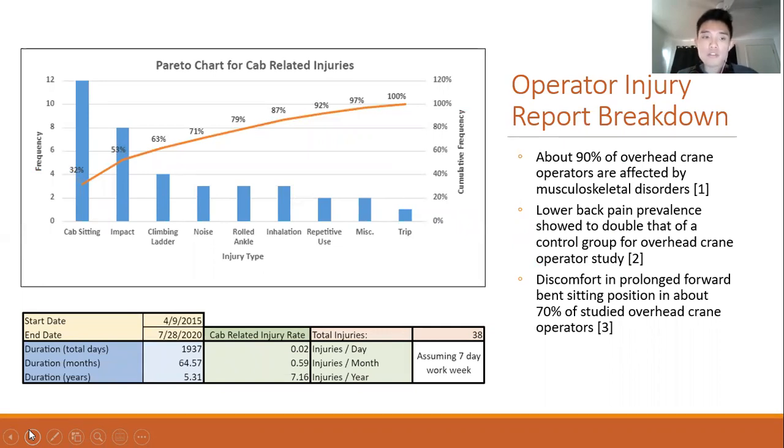Our project mentor, Josh, was able to provide us with reported injury data from 2015 to 2020. We created a breakdown of reported crane cab injuries, and we were able to determine that there were about 7 crane-related injuries per year. In addition, we conducted some literature research and saw that musculoskeletal disorders, lower back pain, and discomfort from the forward bent sitting position of overhead crane operators was also prevalent.